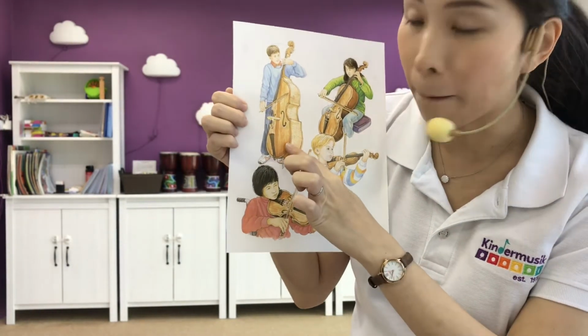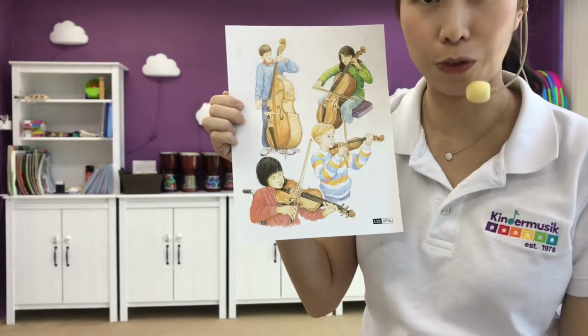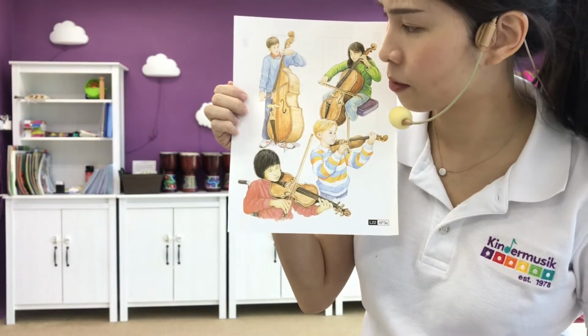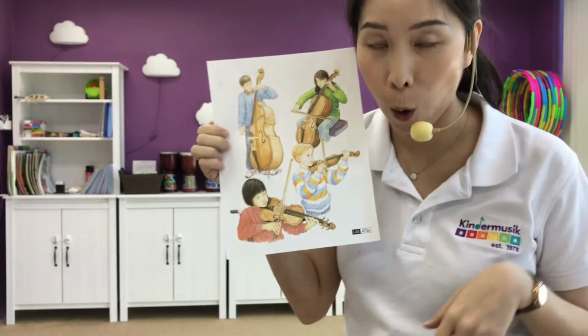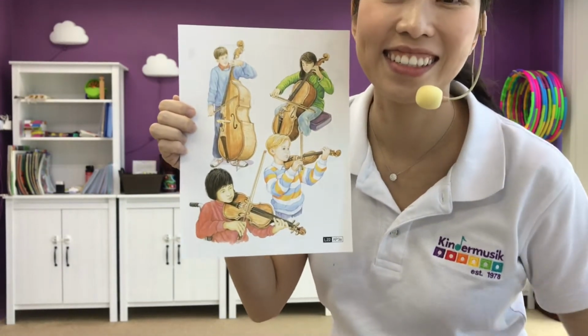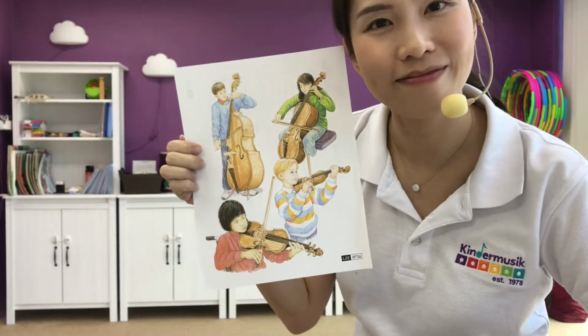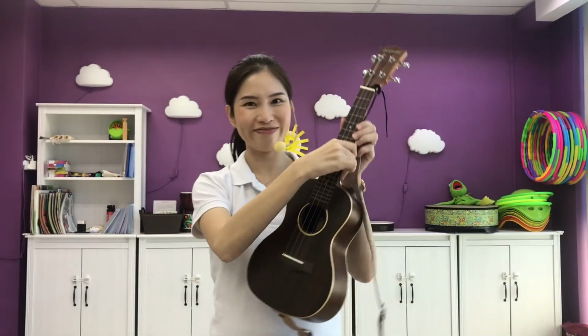Let's listen to the biggest string instrument called the double bass. You ready? Hear that sound. Very low. Nice, isn't it? I have another string instrument to show you.